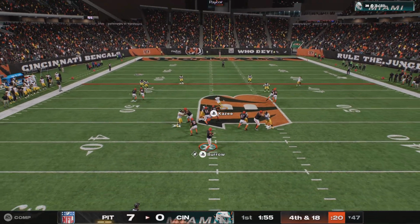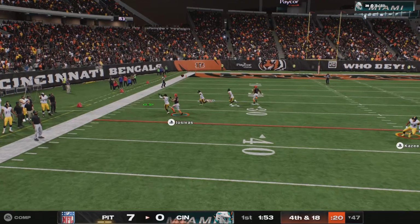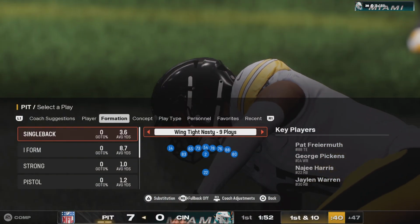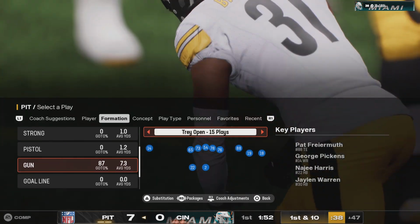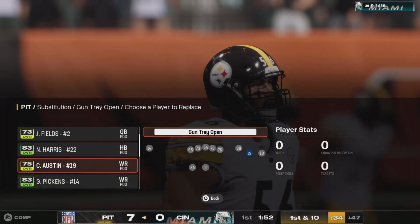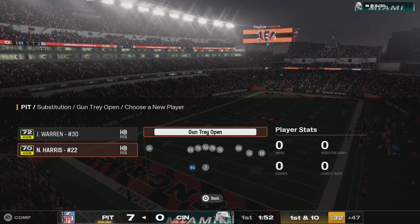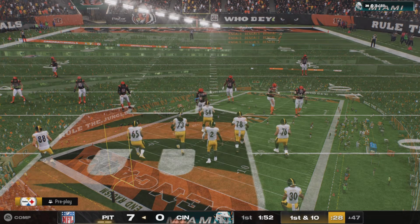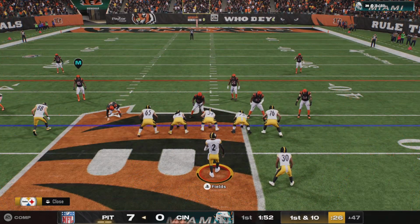Burrow throwing on fourth down. And that is not going to work. Incomplete, and they turn it over on downs. You know, Mike, I'm all for being aggressive. There are definitely times where you have to go for it on your side of the field. I'm just not sure if at this point in the game, this was one of them.